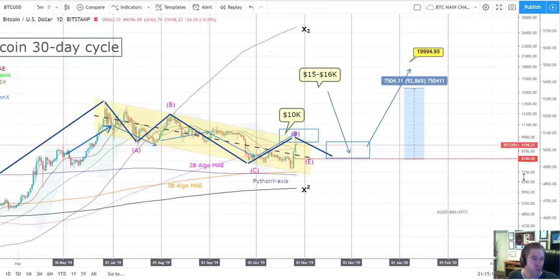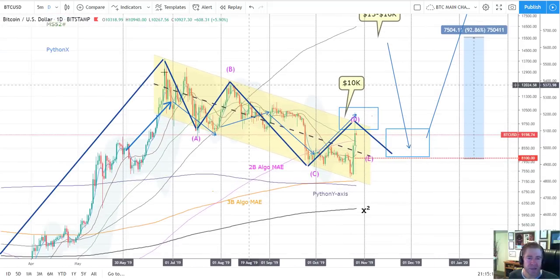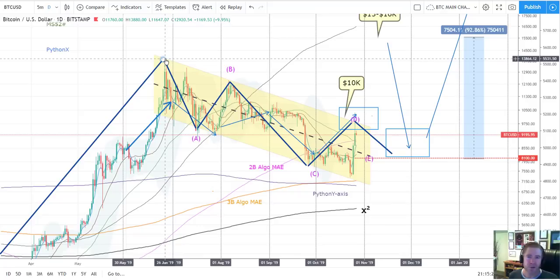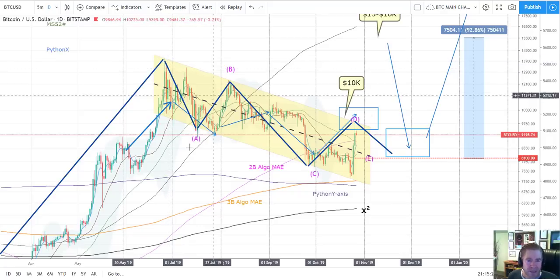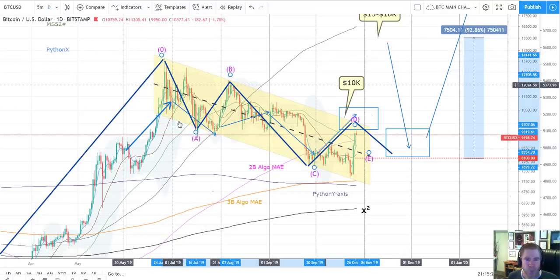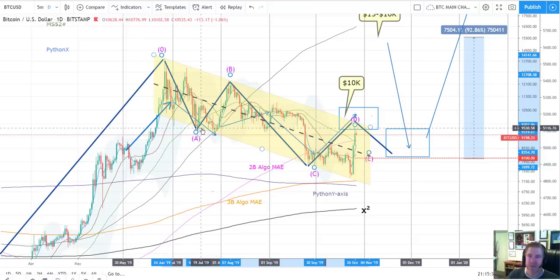You may recall that we had this yellow channel here, this downwards channel. Bitcoin came right there to the top of $14,000. And if you look at this pattern here, look at this A point that came down here. Remember, this is the bullish flag pattern that we had in previous videos. I'm going to go through this really quickly. I hope you watched the previous video so we don't have to reiterate what we said about a week ago.